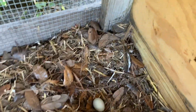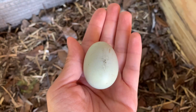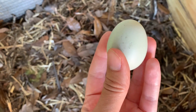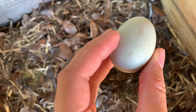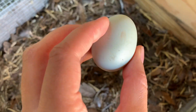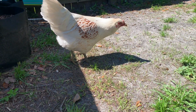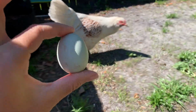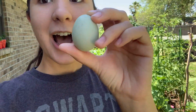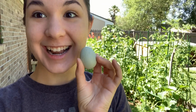Oh my gosh! I have an egg! Oh my goodness! Oh, it's so pretty and blue! I can't believe it! That's a perfect egg, too! We have an egg! You did it! You made an egg! I'm so proud of you! Oh my goodness. I'm going to come in the shade so you can actually see me. It's my first egg! I'm so excited.